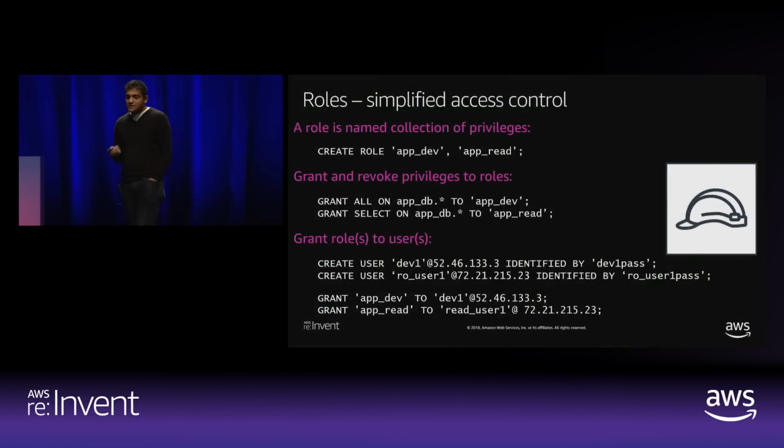So that's MySQL 8 in a nutshell, right? There's a lot going on, lots of exciting new developments from a performance standpoint, availability standpoint, functionality, security, manageability. And it's available on Amazon RDS as of last month.